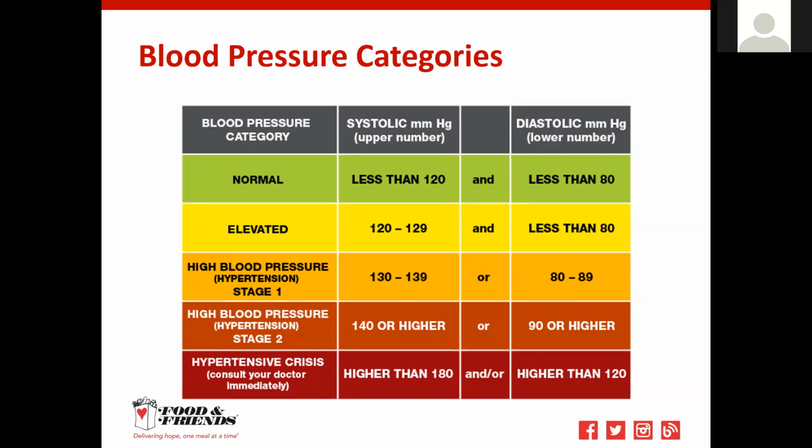And although you may not feel any different when your blood pressure is high, your heart has to work a lot harder. So if it's untreated or you don't know that you have high blood pressure, this can put extra strain on your heart, and it can put you at a higher risk for heart disease and other problems like vision loss or kidney disease. So, the fact that high blood pressure doesn't really have any symptoms or signs, it's really important to check it regularly and have a good idea of what your blood pressure is.